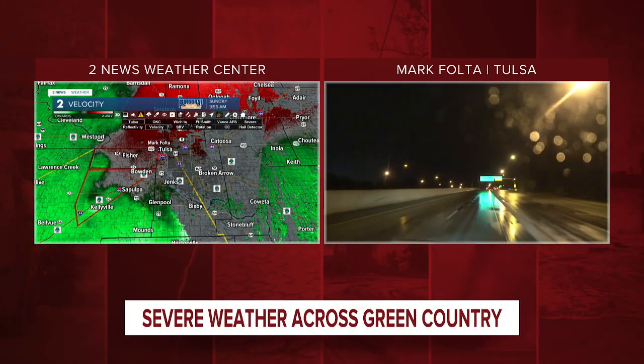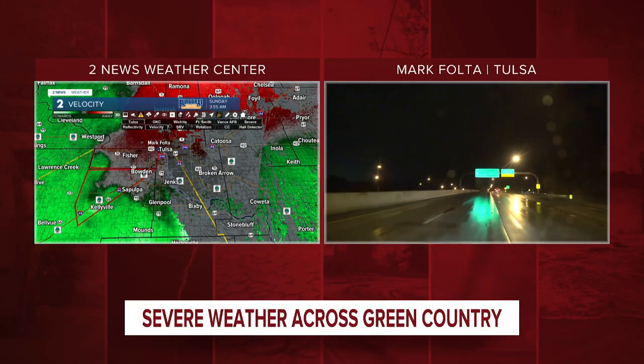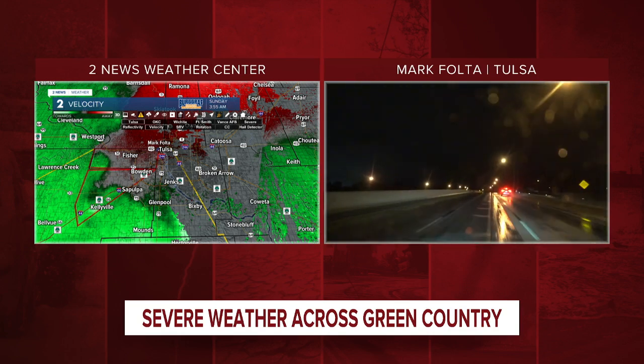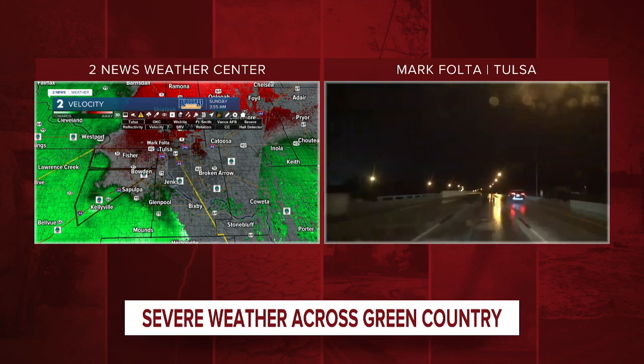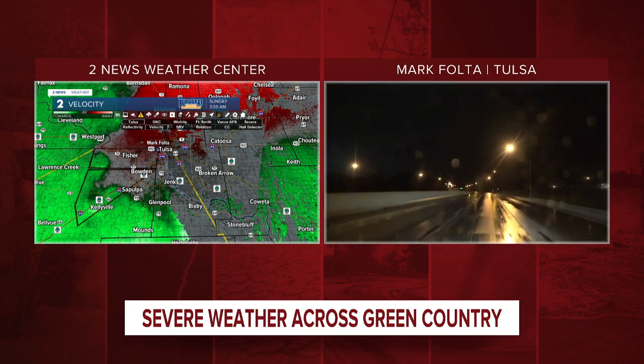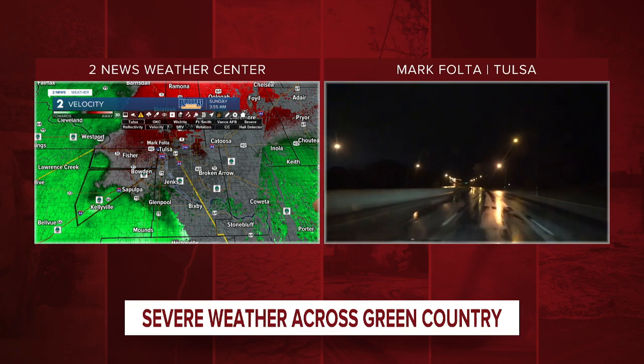And again, you can see Mark's vantage point right there on the right side of your screen. He is working on Highway 412. You may recognize right where he's at, to the west of downtown, moving towards Sand Springs and getting right in the path here of this tornado warning and that circulation here off to the south and to the west.